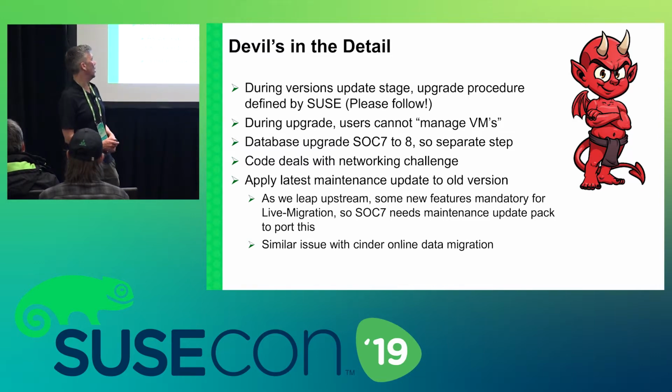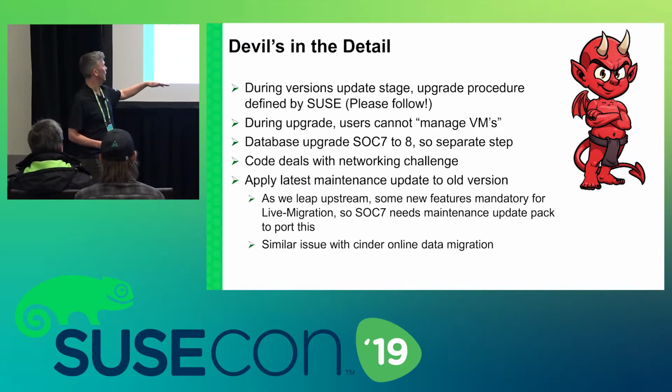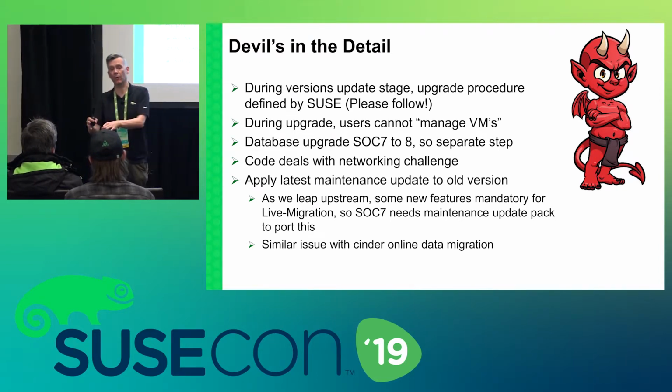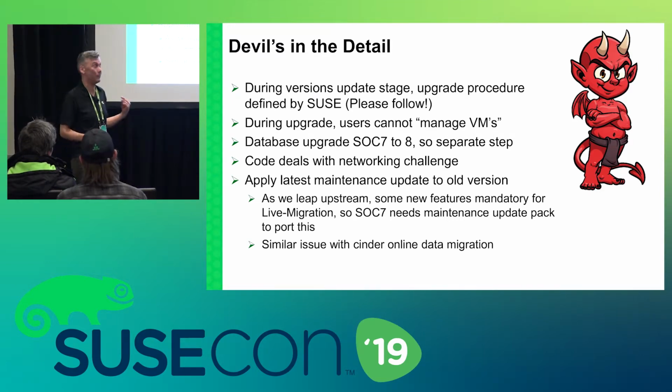Part of the reason I explain here the features: in SOC 7, running on Liberty, Newton, there wasn't the capability to do the live migration in the upgrade process. That came in Queens. We jumped Queens. So you've got a little bit of backporting you need to do to then get back onto the front, and that comes in the form of an update. So it doesn't even work if you don't do certain updates.